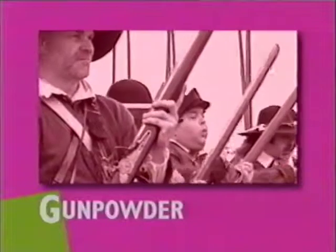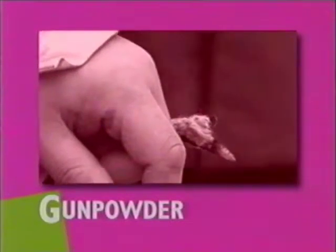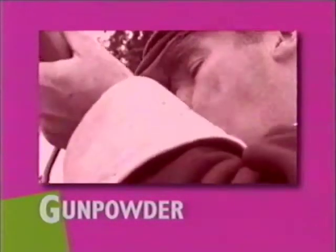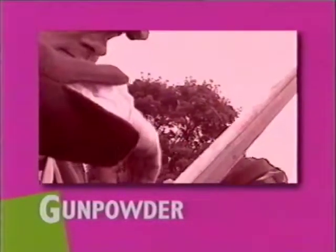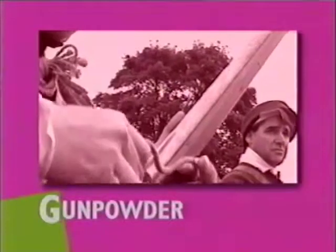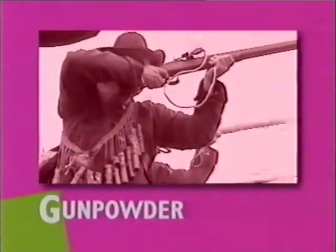G is for gunpowder. In 1346, at the Battle of Crecy, the English used guns for the very first time. By 1642, the start of England's Civil War, many soldiers carried their own muskets. Stuffed with gunpowder, fired by a smouldering fuse, they could easily blow up in your face.